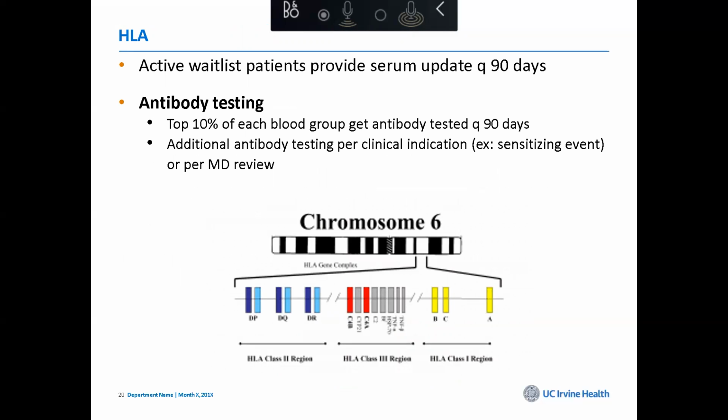And so in addition to the interdisciplinary team reevaluation, we also reevaluate patients' HLA profile. So for every patient that's active on the wait list, we require a serum update every 90 days. Those of you that are attending from local dialysis centers probably know that our lab sends little kits to you, and there's a little red top in there that we ask to be sent back every 90 days. What we do with that blood is we send it to our HLA lab for processing, and then that blood also gets sent to the regional lab so that if a patient comes up for an organ offer, we have blood on file to test the compatibility against the specific donor and do a cross match.